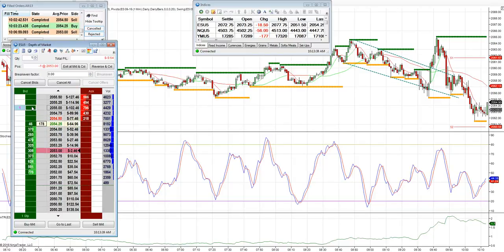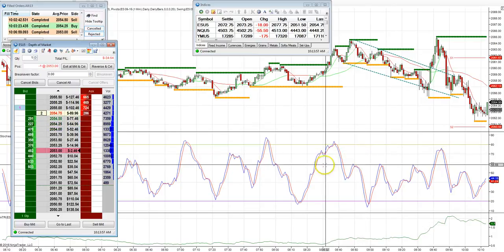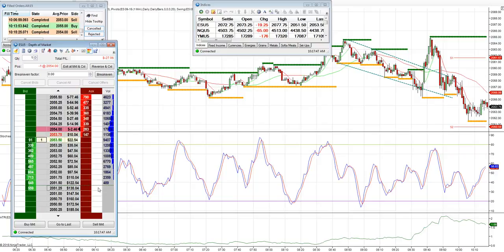Yeah, I'll be stopped out at 55. If it holds over 55, if it comes up to 55. Yeah, it made a base. And then they're pushing it up. Okay, stopped out. 55. Gotta break this 53.